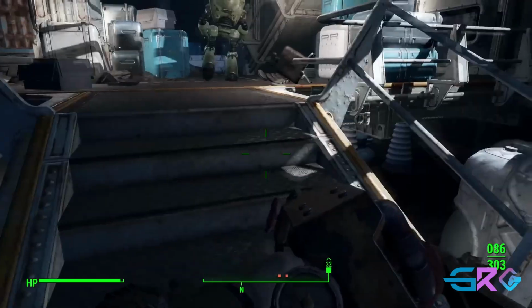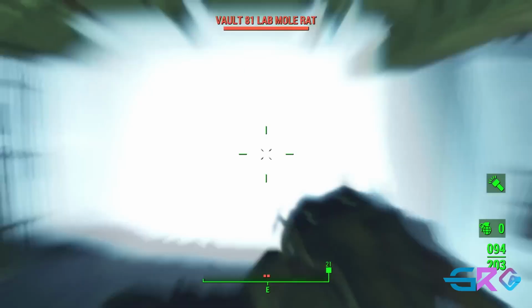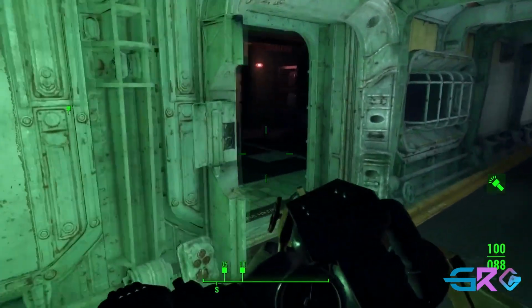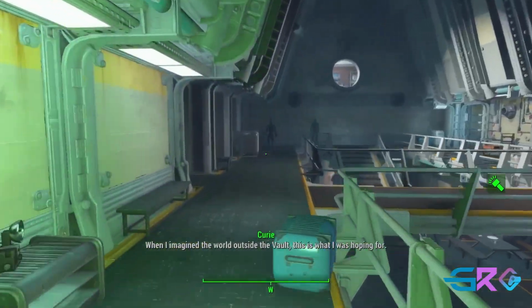While the vault's population managed to escape the worst of Vault-Tec's plans, the secret research lab remains as a reminder of the potential danger. Within the lab, the Sole Survivor encounters dangerous mole rats carrying an unusual virus, and must make a difficult decision regarding the future of the vault's population.